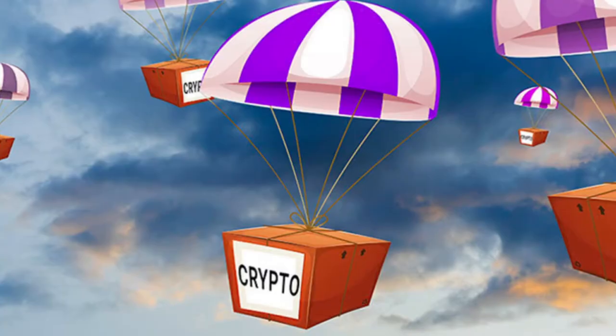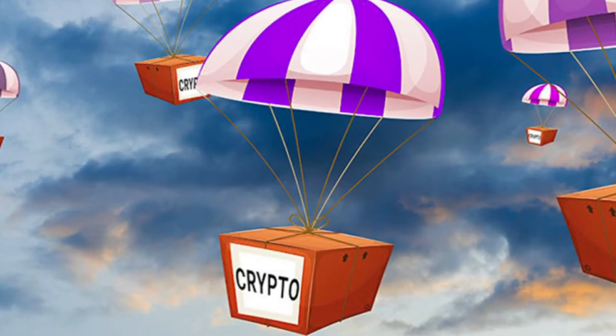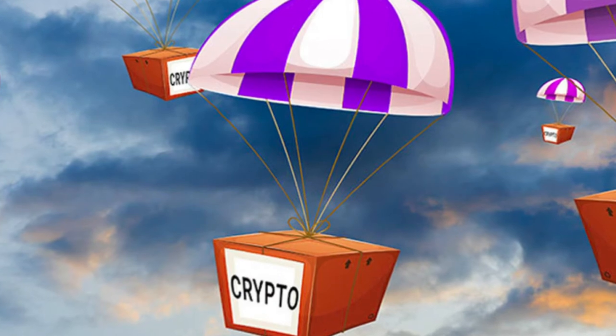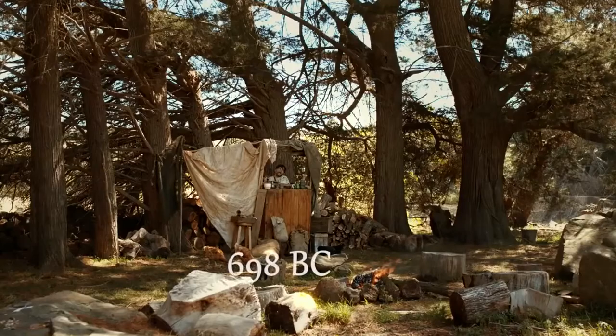Now, most companies or products in the space nowadays are selling airdrops like it's the new Bitcoin, like this.